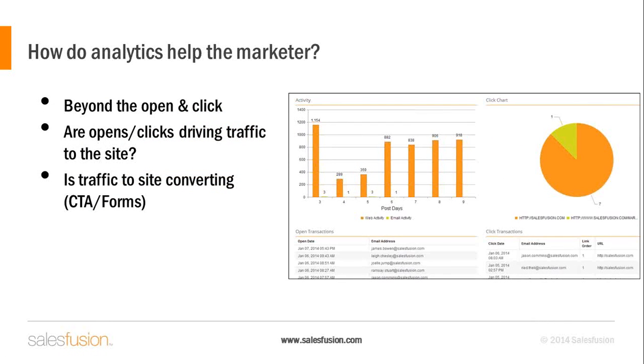We have to get beyond the opening and the click, right? Marketers have to get away from patting themselves on the back when they generate lots and lots of volume. It's good. We want that. But what we really care about more than anything else is, is it driving downstream activity?